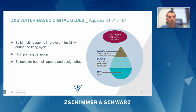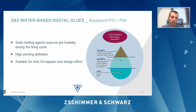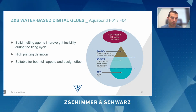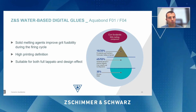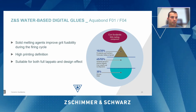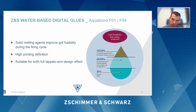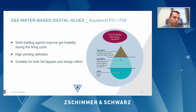The other products are Aquabond F01 and F04, which are different from Aquabond Alpha because they have melting agent inside. So if we need to improve the grid's fusibility and have better results during the firing cycle, we can select this kind of product, because the melting agent helps a lot the fusibility of the grids during the firing cycle. Compared to Aquabond Alpha, we are able to obtain even better printing definition, and we can use this product both for the production of full polished tiles and also for design.